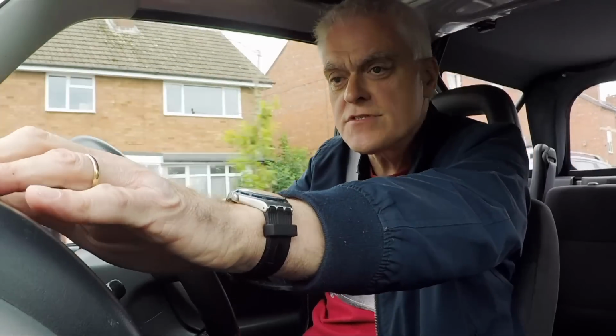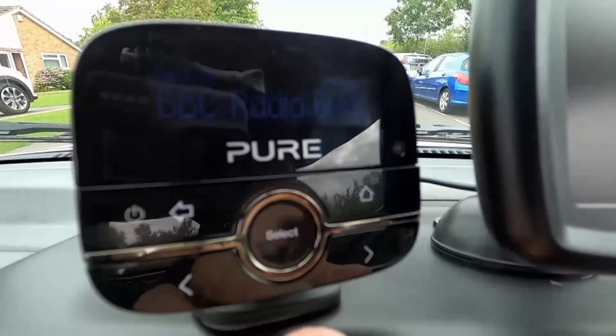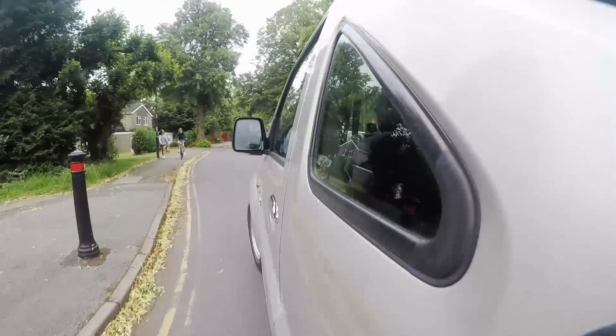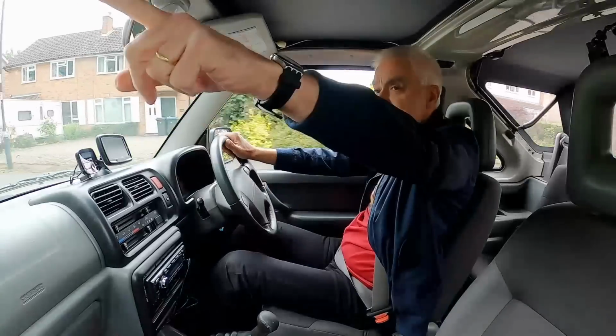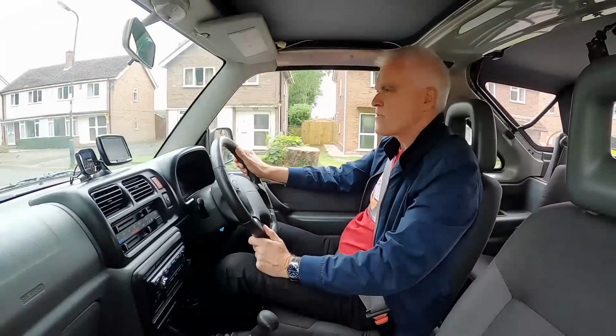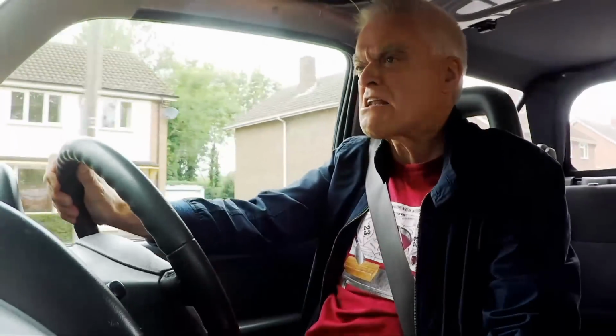It's quite easy to use. You can easily switch between the whole range of stations. The signal strength is good, and I think it's making the best of what's available. It's not very neat, though. There's that wire going into the head unit, the 3.5mm wire. There's the power wire going into the 12-volt socket. You also have to have a dedicated DAB aerial, which clutters up the windscreen. So quite a lot of in-car clutter.